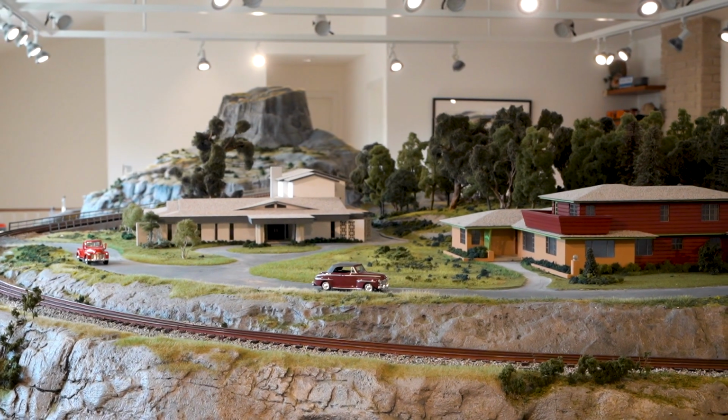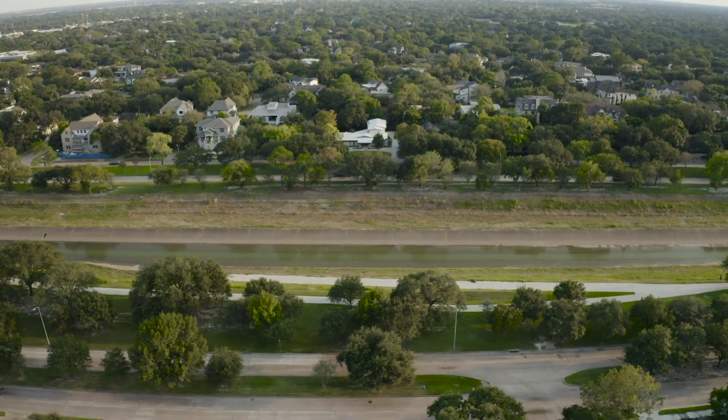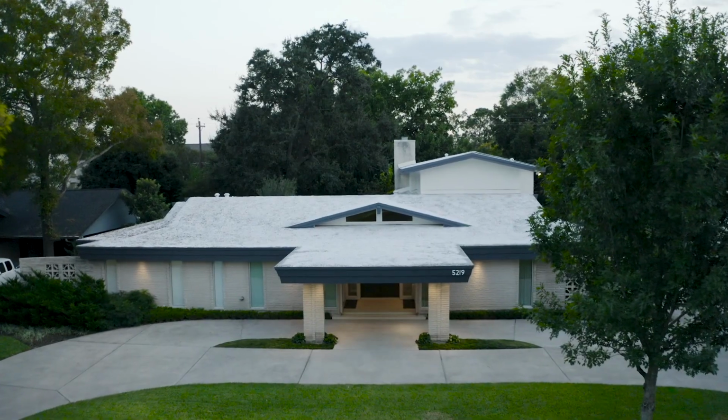From the miniature version of the house in the train room to the historic home overlooking Bray's Bayou, the Rosenbaum house embodies continuity and tradition and demonstrates the importance of place. I hope you enjoyed your visit to the Rosenbaum House.